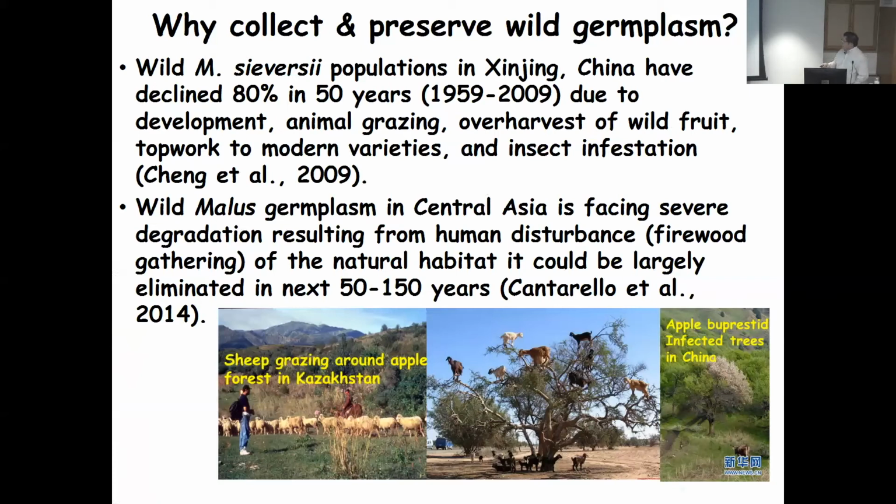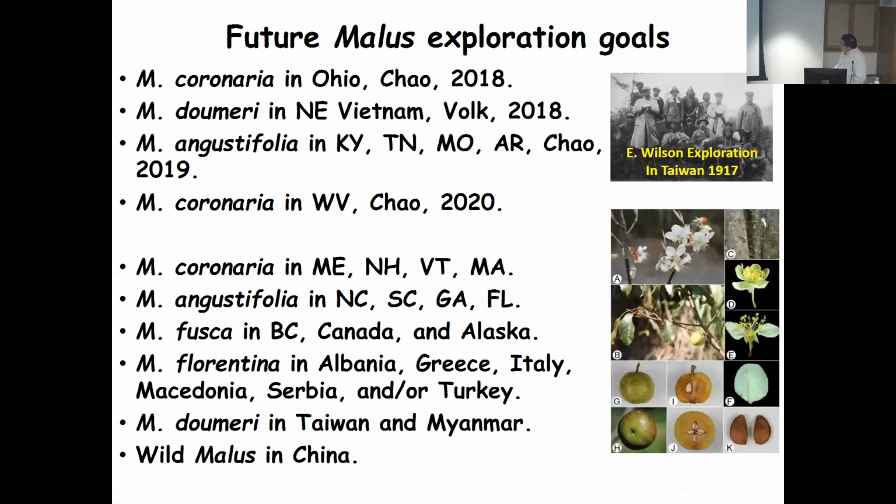And also there's a study in 2014 showing that firewood gathering is an especially serious issue in Central Asia. A lot of wild Malus material, also a lot of fruit tree material, is simply being lost. So it can be completely gone in the next 50 to 150 years.